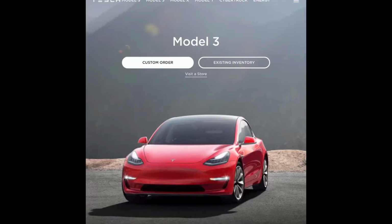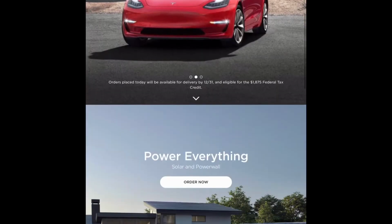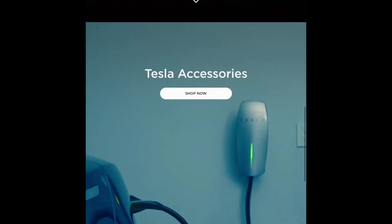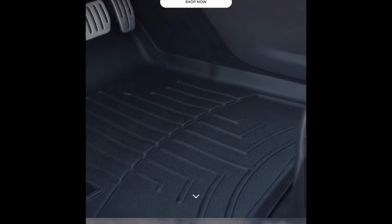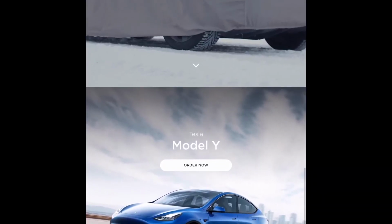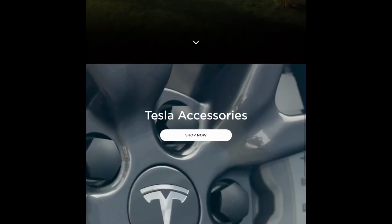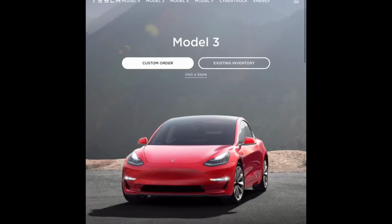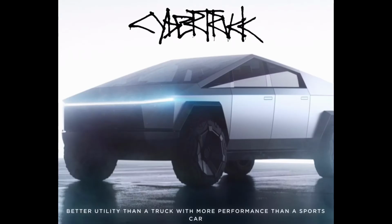Alright, so let's go ahead and go to Tesla's website. If you've never been to the Tesla website, I'd highly recommend you to do so. They actually have a very good design on their website. I love how they feature all their products on the home page. The graphics are nice. I really like how they have slideshows with every single one of their products. And you'll be able to find the Cybertruck section in the top. They just made that update recently, like probably 10-15 minutes ago.